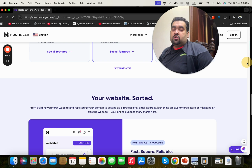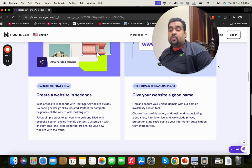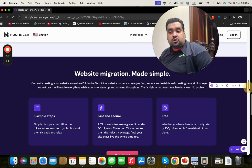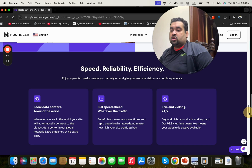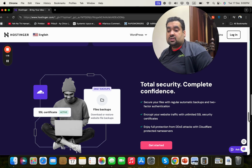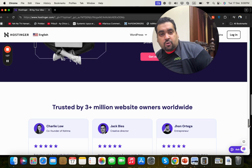There are a few things which Hostinger does very well, and these were some of the reasons why I opted for Hostinger. Hostinger has fast, secure and reliable servers, and you get a free domain with all of the annual plans. And if you are coming from another hosting company, they also have a website migration service which can easily transfer your website to Hostinger, free of cost. Whether it's 1 or 100, they are going to transfer all of the websites free of cost. Hostinger also does not compromise on speed, reliability and efficiency. Plus the security features are just mind-blowing. You're getting so many security features like automatic backups, SSL security certificates, and DDoS attack prevention through the Cloudflare protected name service. And 3 million plus people are using Hostinger as their primary hosting company, and even I'm using it.